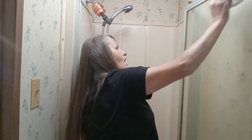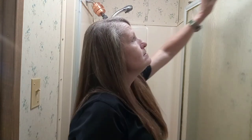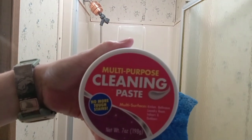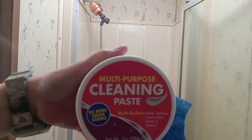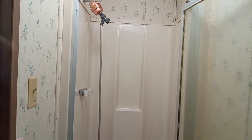Now, if I'm going to a doctor's appointment or something, I'm getting clean. That's some real sick. So I went and got this. This is my cleaning bucket for work. I'm going to use some of this in there. It's $1.25 at the Dollar Tree.